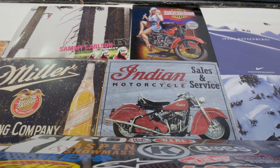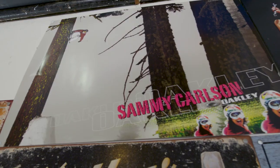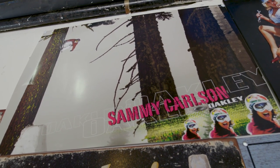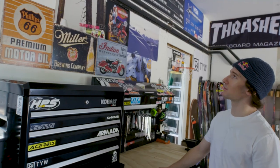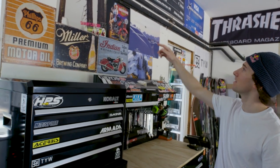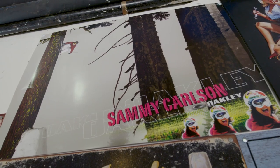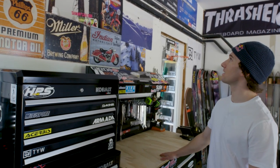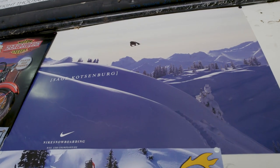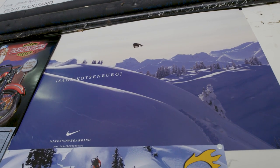I actually used to have this poster of Sammy, and it was massive. I got it at a movie premiere, but I don't know where it went. So I looked up that same poster on eBay and got this little one. Piece of my childhood. Always a big fan of Sammy, and now call him a friend, which is pretty crazy. Got one of Sage up here. He used to live at his house, so he's a homie.